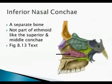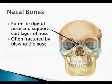The inferior nasal conchae we've already talked about a little bit, in the sense that it serves the same function as the superior and middle nasal conchae that are structures on the ethmoid. It just forms as a separate bone. The nasal bones are going to kind of form the bridge between the two orbits, your two eye sockets. If you ever get punched in the face and you truly break your nose beyond just the cartilage, you're going to break these small nasal bones that sit at the superior portion of the nose.